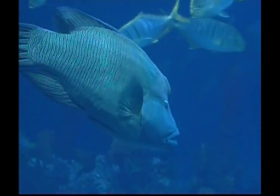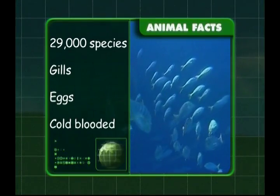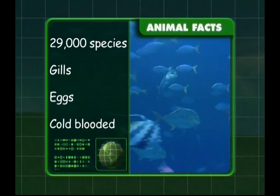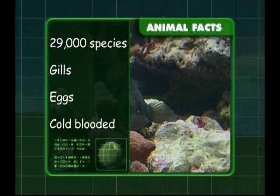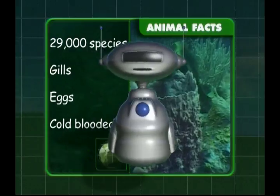Let's examine what you've learnt about these underwater animals, Zeke. You know that there are over 29,000 species of fish in the world and that they breathe through their gills. You also know that the female lays eggs outside the body and that they are cold-blooded animals.